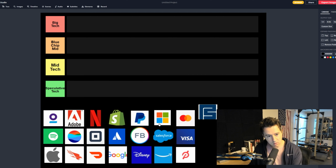And I have every single holding in the portfolio, every single company, and I'm going to assign them to one of these 4 categories. And then based off of these categories, I'm going to assign every holding a weighting. So big tech will make up the biggest weighting per holding. Blue chip tech will be right underneath that, and then so on and so forth till we get down to speculative tech. So I'm going to be going over all of this.